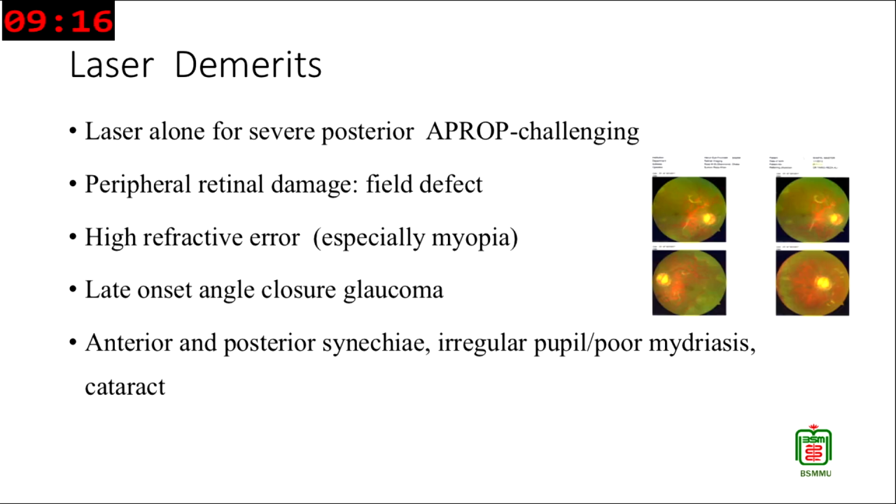synechiae. This is a patient, you see, we did laser around 11 years back, and now the patient is 11 years and minus 11 diopter in both eyes, but vision is 6/9, but pale disc, and the retina is so much sclerosed vessels and others.